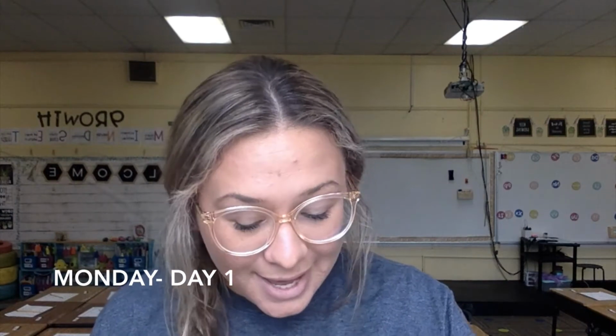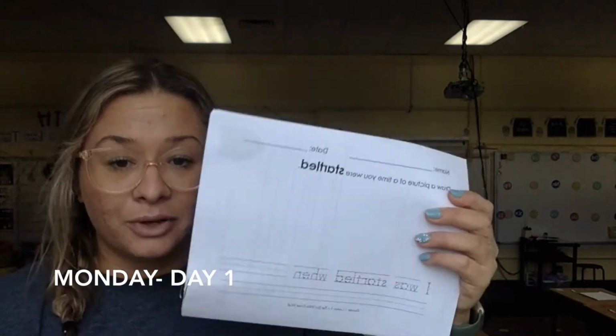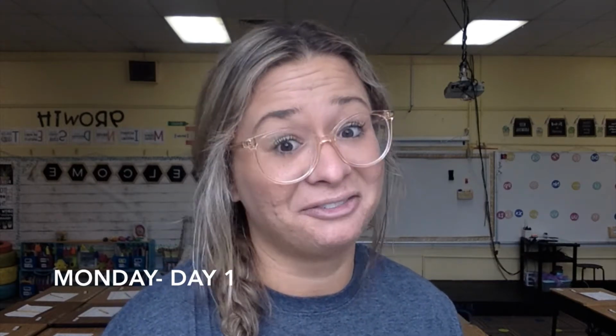And then there is a worksheet that goes with The Boy Who Cried Wolf that we found, and it says, draw a picture of a time that you were startled. And then it says, I was startled when. So if we have time, this one will go with The Boy Who Cried Wolf story. Actually, that's probably all the academic things we're going to get done on the first day of school.